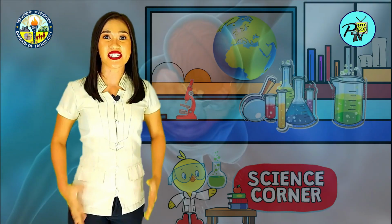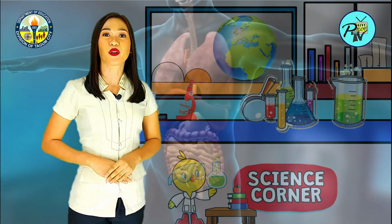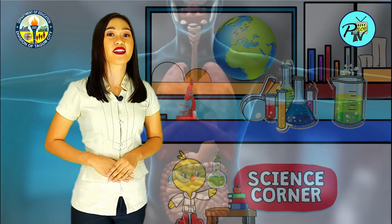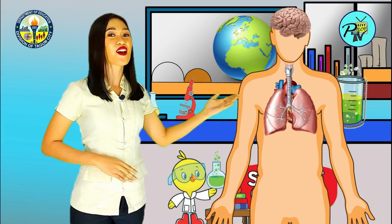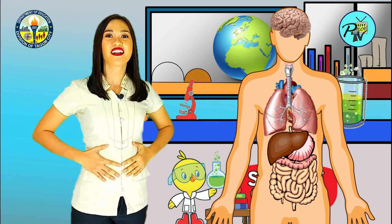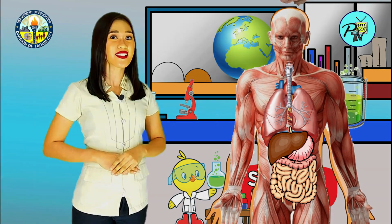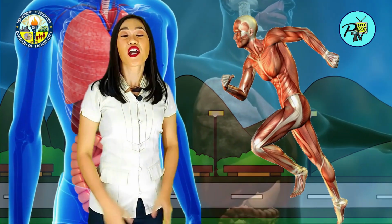The human body is like a machine that is uniquely designed to perform different tasks made up of many organs that play specific roles. The brain, heart, lungs, stomach, small and large intestines, kidneys, bones, and muscles. You could run, dance, and have fun all day because of these organs.